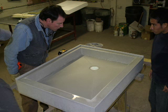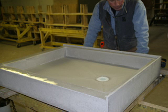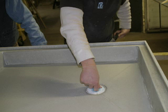Yeah, that was the beauty of this, is that all the structural support for the sinks is inside the stud wall, so it's all invisible. There's no ugly hardware showing anywhere on the sink.